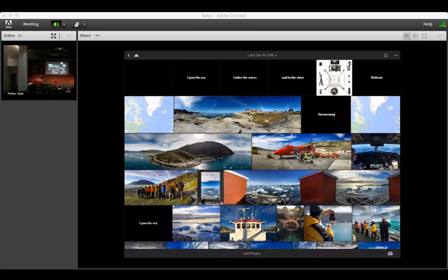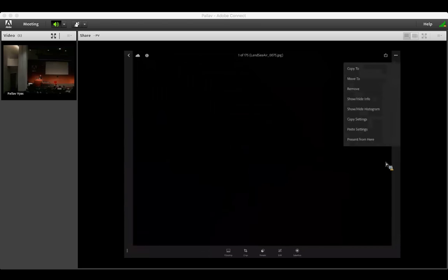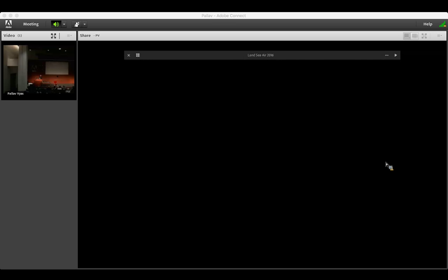Let's take a look at these toys. I'm in Lightroom Mobile right now on my iPad.